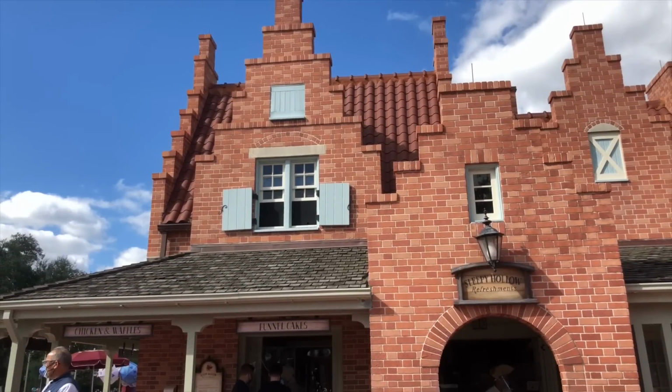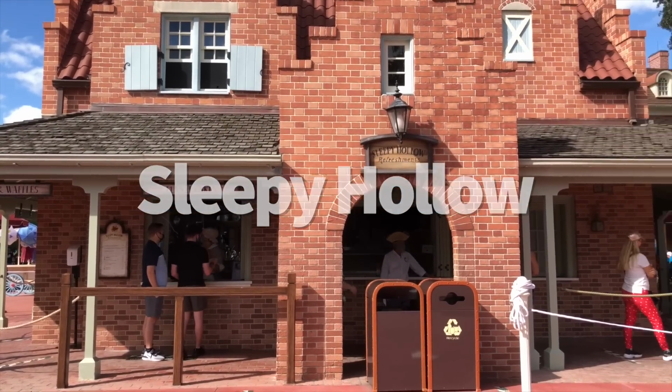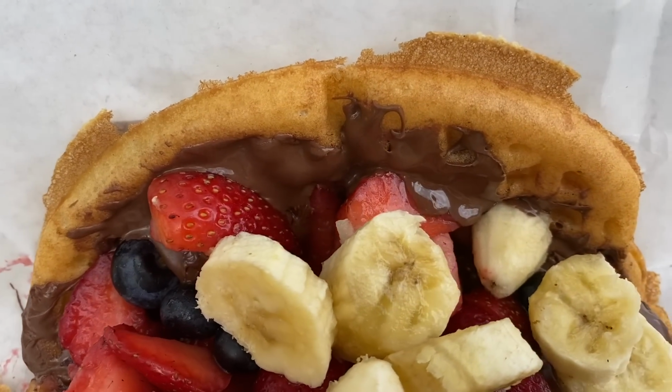Next in Magic Kingdom, we're going to talk about Sleepy Hollow. This is just at the entrance to Liberty Square by the castle and has some of the best snacks in the park, including those waffle sandwiches. The fresh fruit waffle comes with strawberries, blueberries, banana, and Nutella. It makes a great breakfast.